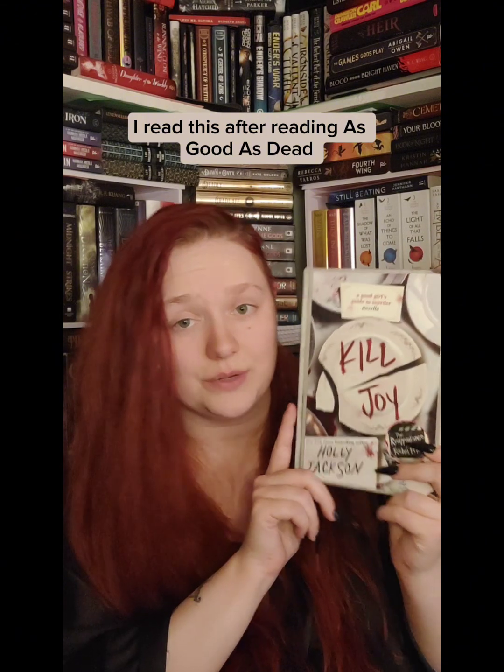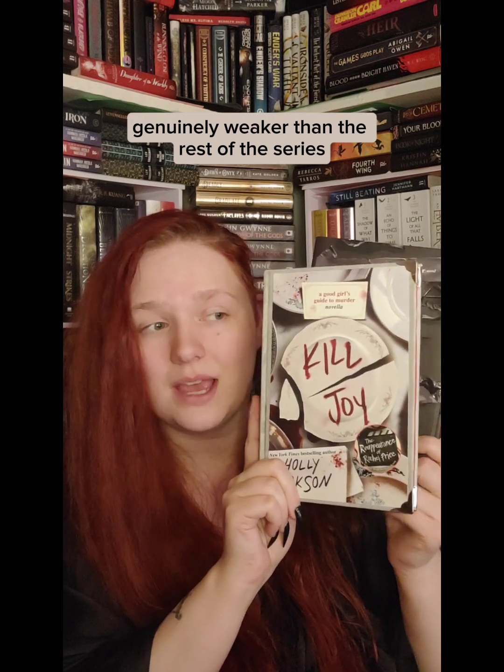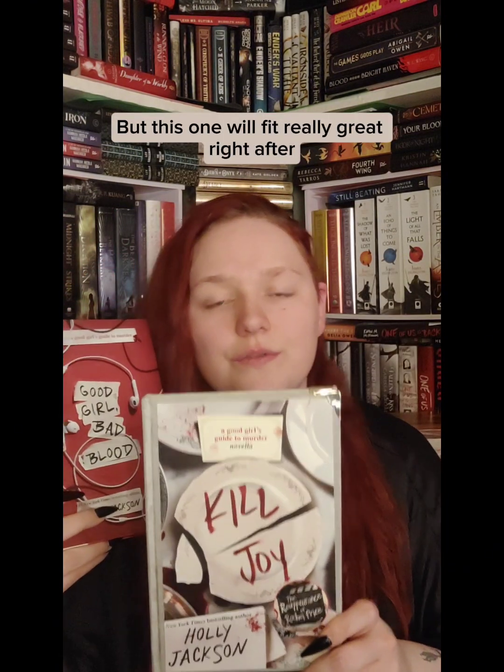I read this after reading As Good as Dead, and honestly, this was such a phenomenal conclusion to the trilogy that to pick up a book that was just genuinely weaker than the rest of the series wasn't the best way to conclude this story. I think if you're going to start on a really good note and you're going to end on a fantastic note, with the weaker books in the middle, it's fine. This one chronologically has to go in the middle anyways, but this one will fit really great right after.